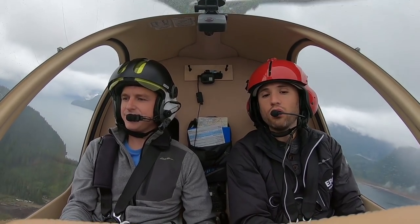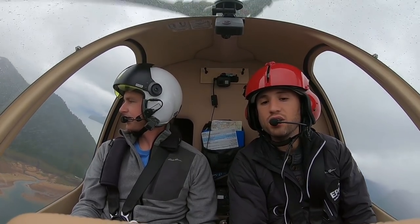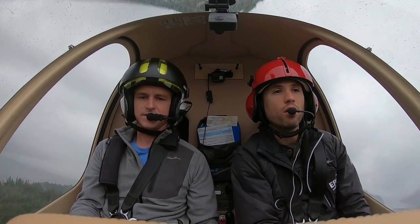Good, collective down all the way nice and quick. There you go. Not too much nose up. There we go, that's level. Let's start turning this way. We can see that there's some landing spots over there. And as we do that, we're glancing at our rotor RPM, making sure that we're not overspeeding or underspeeding. Let's turn a little faster. I can see there's some good beaches, but we need to make sure we turn to get to them. We're watching our rotor RPM.